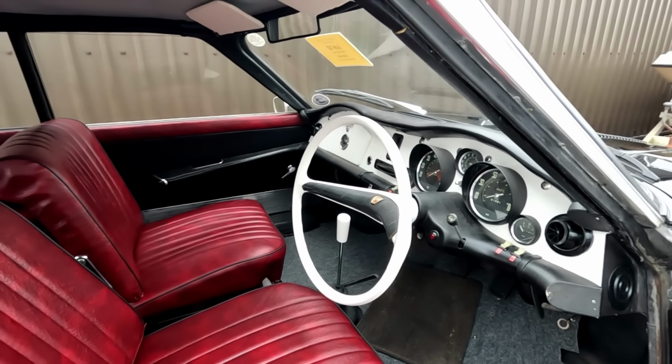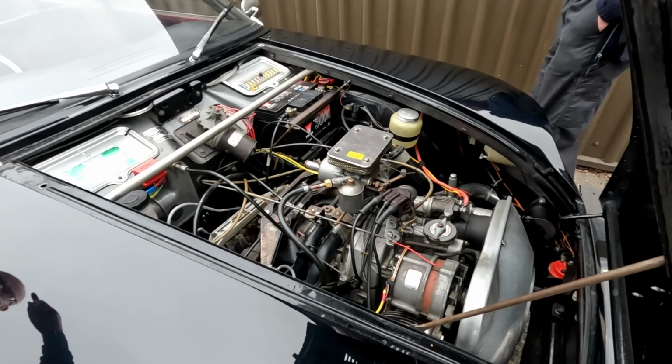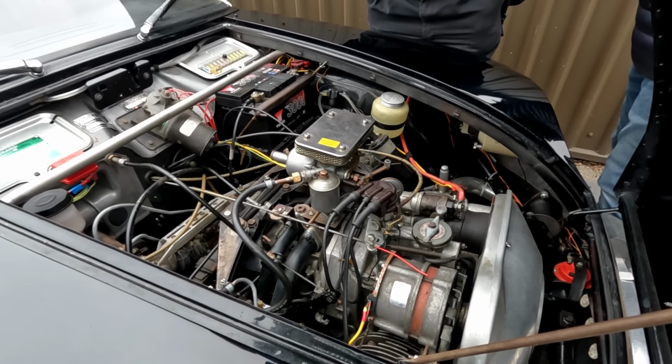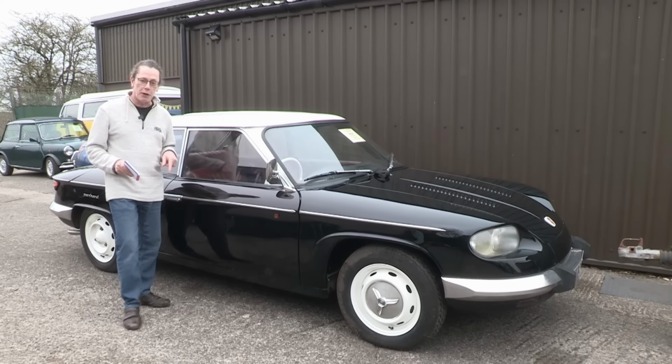and this one's quite unusual because normally these are left-hand drive, but this one has been converted to right-hand drive, and I think it makes it almost unique. Sadly, again, this one's from a deceased estate, and always the problem with these rare cars is part supply, but this one has got a secret up its sleeve.